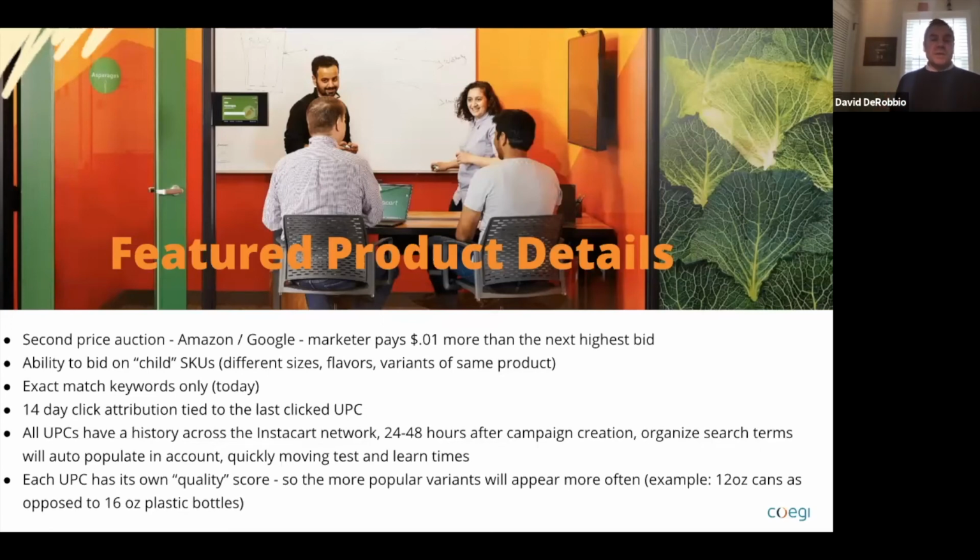And then each UPC eliminates bias too, right? Brands think that they know what they're trying to go after in terms of competitive conquesting or other types of products, but having that historical data from Instacart gives a bit of a new perspective. 100%. I mean, we're trying the best to help you maximize efficiency within your campaign.